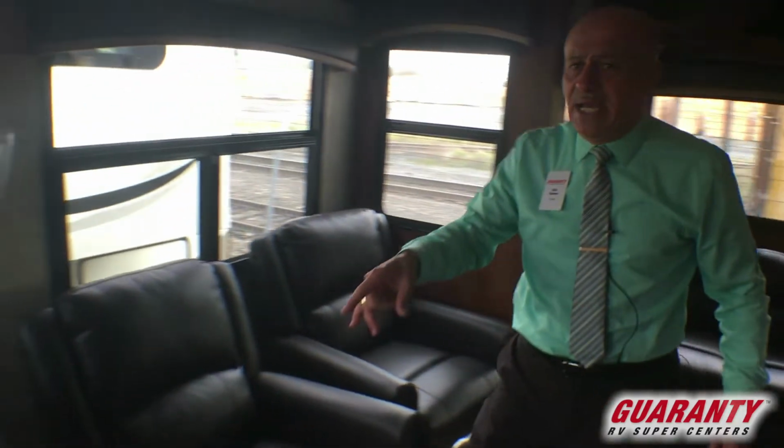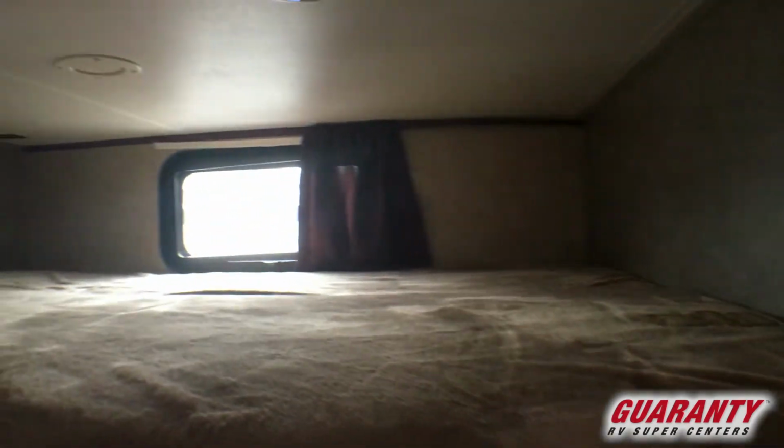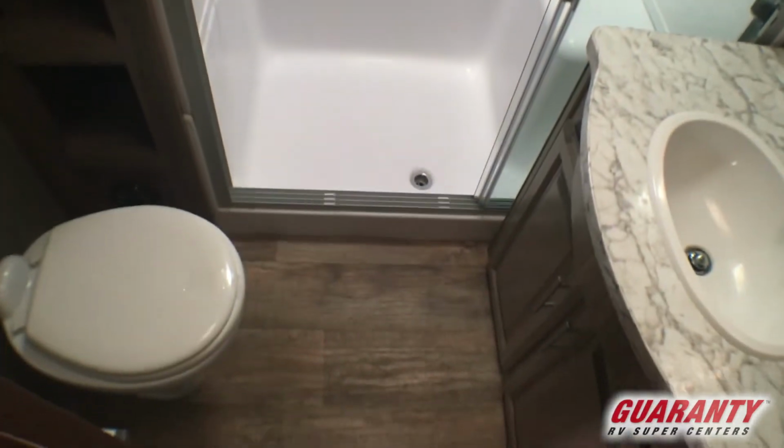And you got a dinette. And as we go back here, up here, folks, we got, in a way, a loft up here with a ladder. You see that? The kid will be in heaven up here. Pretty cool stuff. Yes, and as we go in, we got the enclosed shower. Pretty nice touch there. Lots of cabinets in there also for storage, towels, what have you.